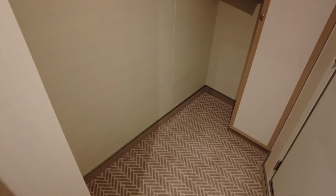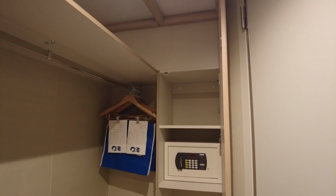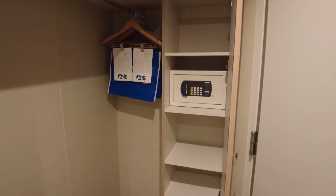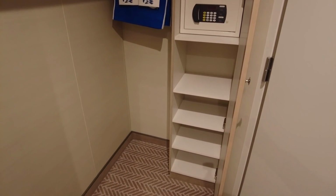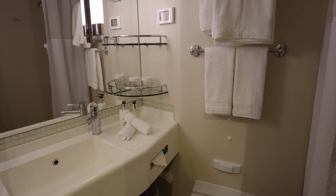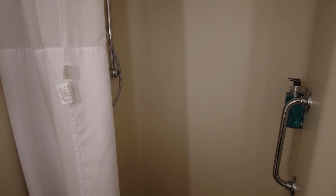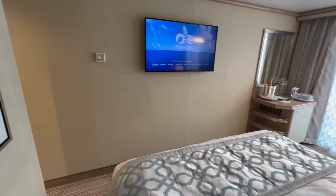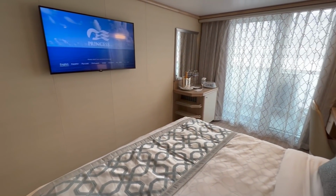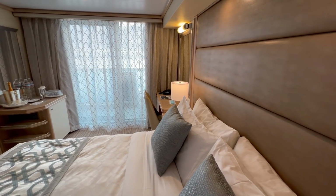When entering the room, both the bathroom and closet were on our right-hand side. As we expected, the cabin had a large closet with plenty of hangers and a series of shelves right next to it. The bathroom felt on par with other cruise lines, though the shower did seem a bit smaller than the one we had on Majestic Princess. As for the main cabin area, it certainly felt smaller than standard balcony cabins on other contemporary cruise lines.